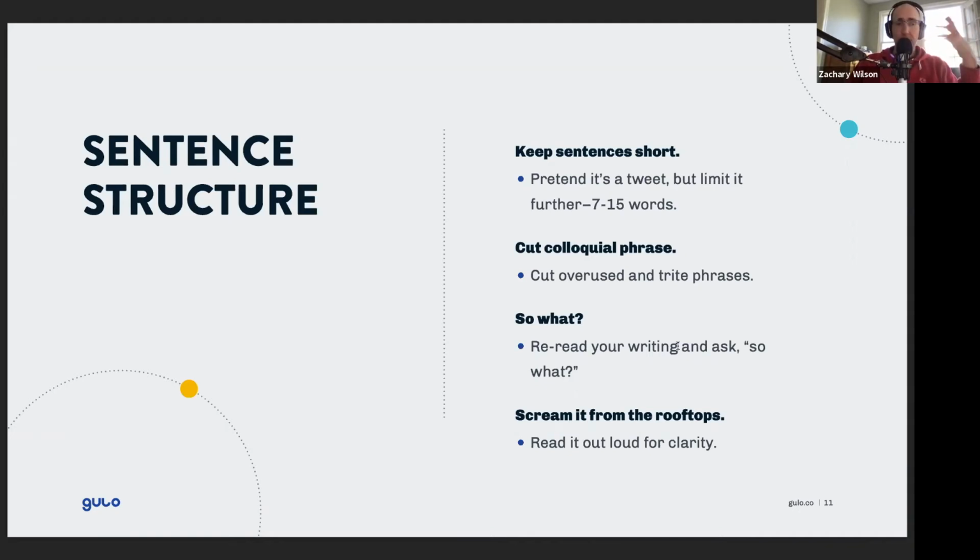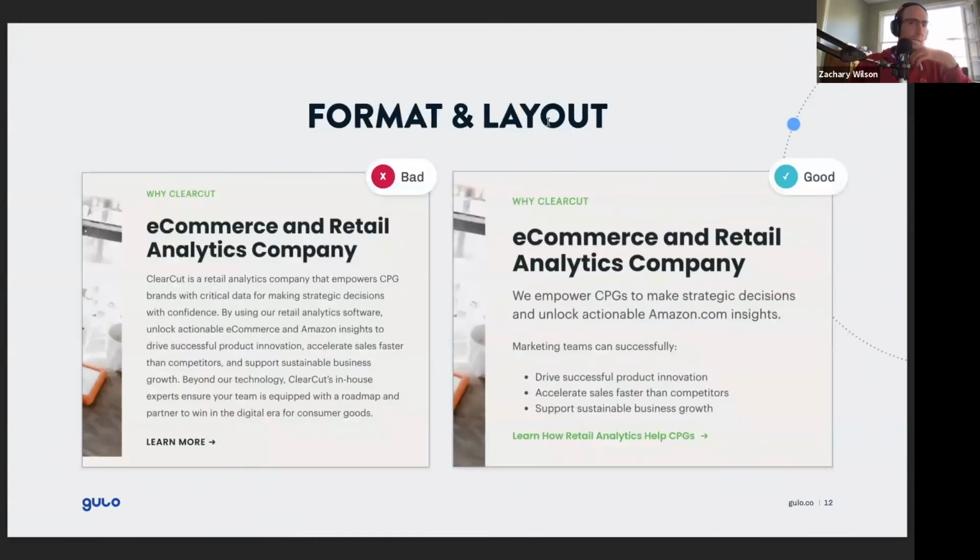Another great test for readability and clarity is, I joke, scream from the rooftops, but you can just say it and read it out loud to yourself. Does it make sense? If it's not a clean, tight, short phrase or sentence to you, then it's definitely not going to be to someone that's never been to your website.